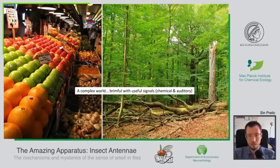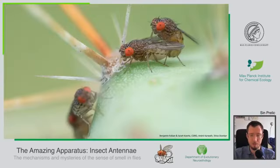The answer is actually rather simple on the face of it. Antennae exist because they are a sensory apparatus that detects the world around them. And the world around them is very, very complex, and it's brimful with useful signals, both chemical and auditory. These signals are intermixed and occur in a very complicated fashion around the world, regardless of the environment. And of course, these signals need to be integrated and detected correctly enough for these insects to be able to thrive, reproduce, and survive at an optimal pace so that they do not face extinction. It's a very simple explanation.